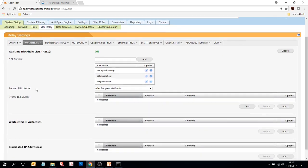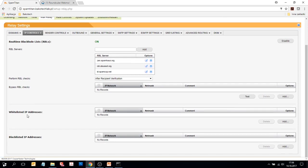You can also define a whitelisted IP addresses table, and this is the list of IP addresses and networks that bypass spam scoring tests. That means all spam, virus, banned attachment, RBL and SPF checks. Or you can set the blacklisted IP addresses table. This is the list of IP addresses that are rejected during the initial SMTP protocol handshake before receiving any of the message body.